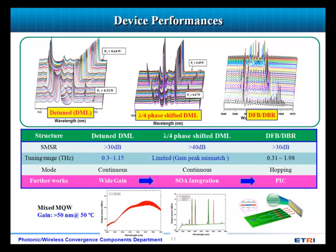So we take all of the advantages of this device. We'd like to use a device with more extended tuning and higher power. So we can try using a wide gain material as the active material of dual mode lasers, and also integrate a semiconductor optical amplifier for our beating source. And finally, we'd like to use a small compact photonic integrated circuit as a tunable terahertz source.